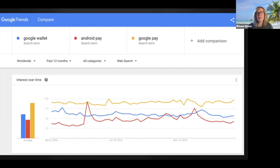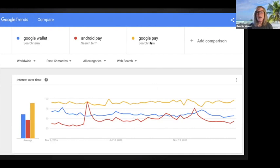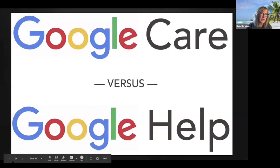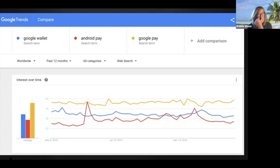Google Wallet and Android Pay were both products that actually existed at the time. Those were the product names, and you can see Google Wallet is the blue line, Android Pay is the red line, and Google Pay is this yellow, most frequently searched term. But guess what? That wasn't even a product yet. There was no product called Google Pay at the time. So I said, hey, Google, we should really rename this product to Google Pay because people think that's what it's called anyway. And then that did happen, so that was cool.